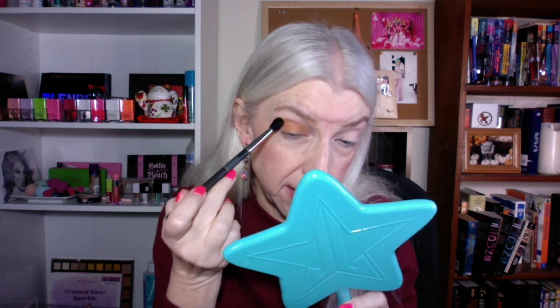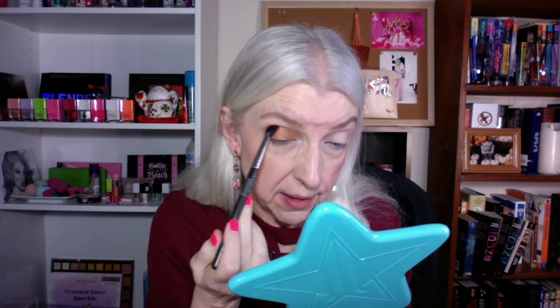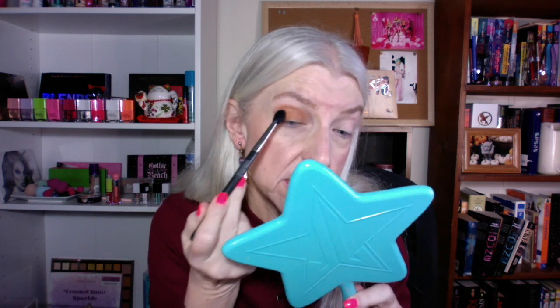Okay, now I'm going to go into that second shade, which is called Sculpt, and I'm going to put that in the crease. And a lot of people use a matte bronzer as a crease shade. There was this makeup artist that I used to know, and every time she did her makeup, she used a matte bronzer in the crease, and then she just switched up what she put on her lid. But that was like her signature look. And so it's not all that unusual to use a bronzer in the crease. But I like to do it sometimes because of blending, like I said.